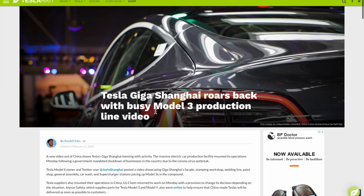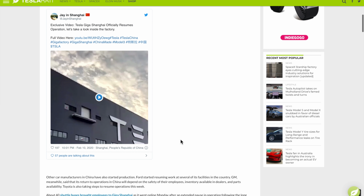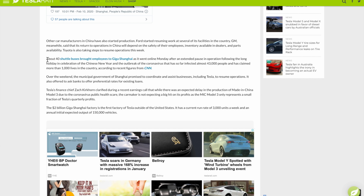The next news is Tesla Giga Shanghai rolls back to production with the Model 3. Because of the coronavirus scare, they actually stopped operations and started a lot later. So Jay in Shanghai tweeted this and it shows a video of operations starting. There will be about 40 shuttle buses bringing the employees to work. I'm pretty sure they have a lot of measures to prevent the corona from spreading within the company itself. And currently it has a run rate of 3,000 units a week. So this is good news. They started production to fulfill a lot of orders in China.